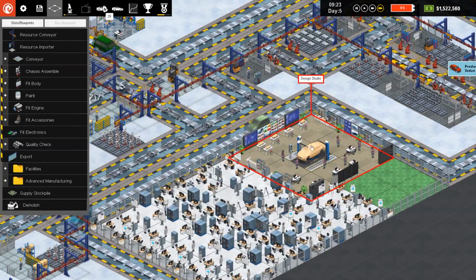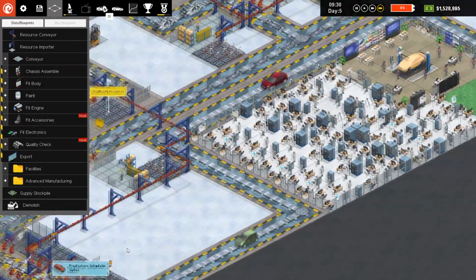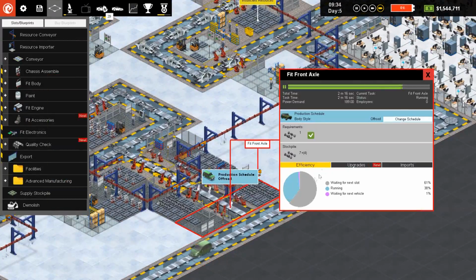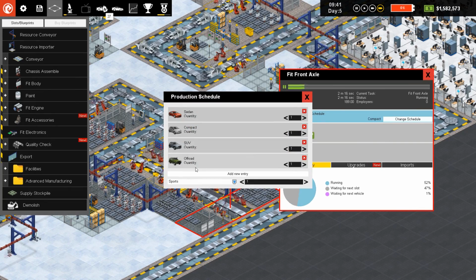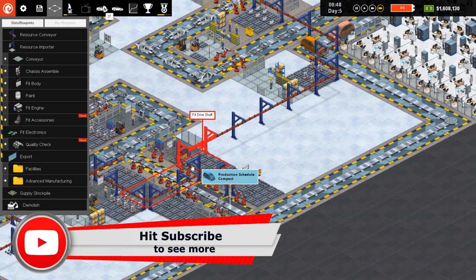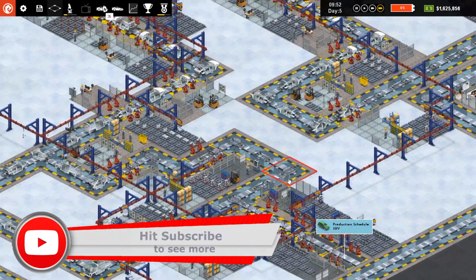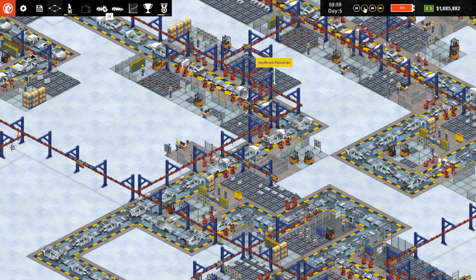Excellent. We've got another body type. Go to pick up next. We can put the basic sports onto this line. We can knock off that extra sedan. There we go, perfect. So we've got a lot going on, as you can see, flying along like nobody's business.